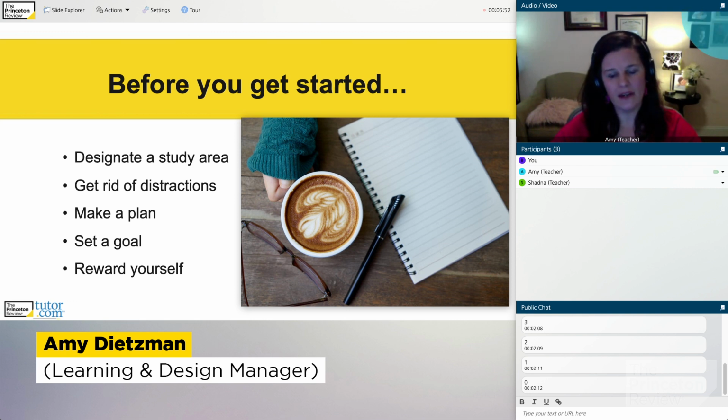Also, make a plan and set a goal. Have an end goal for the time that you've designated and know exactly what you want to accomplish. You'll waste time if you have to sit down and then sort through all of your assignments and your classwork, figure out what you need to do. So scheduling out your week ahead of time is a good idea and a good way to use your study time for studying and not getting organized.